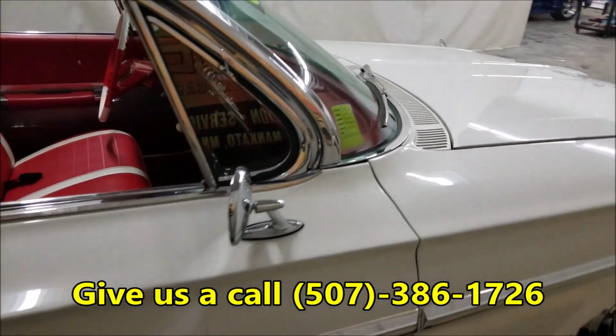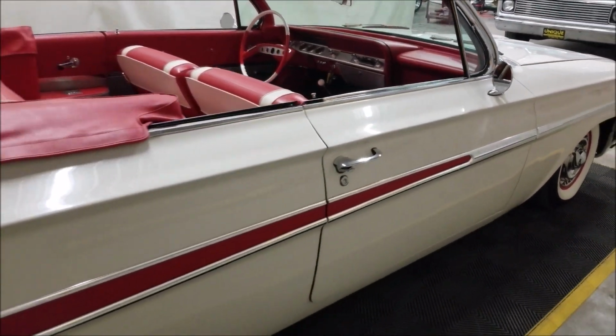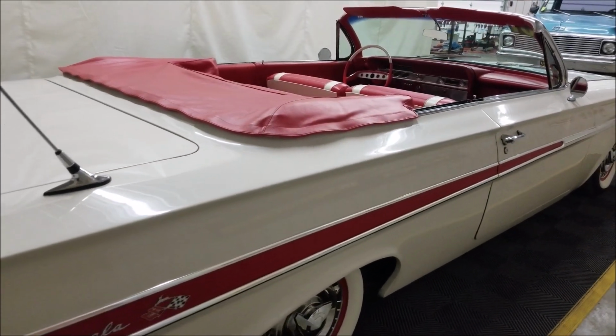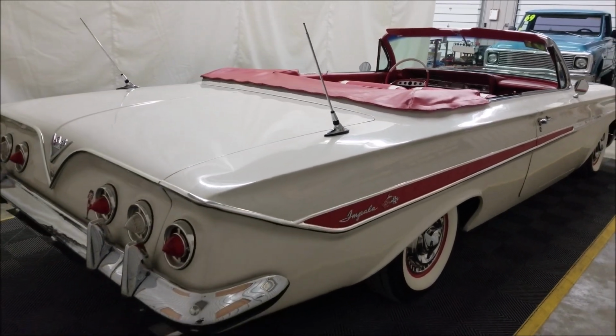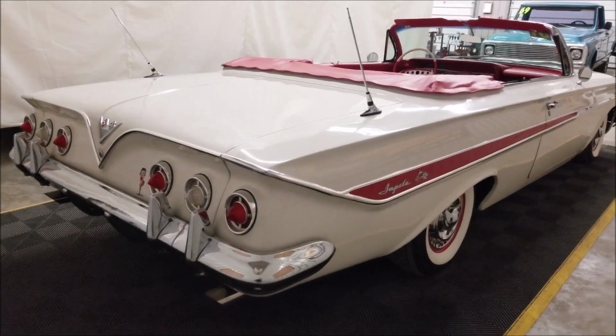You can see how straight, nice this car is up and down it. This came out of a collection. Unfortunately, the gentleman's no longer with us, and they are selling out his collection of cars. Higher end collection, all his cars are pretty darn nice. So this is one of those. And as you can see, this one also in nice shape.